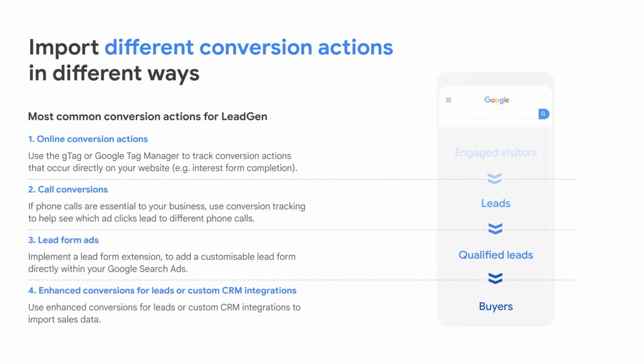Depending on your customer journey, it makes sense to import different conversion actions in different ways. 1. Import online conversion actions by using G-Tag or Google Tag Manager. 2. Utilize conversion tracking to import click leads to different phone calls. 3. Implement a lead form extension via Google Ads to import leads from ads. 4. Use enhanced conversion for leads or custom CRM integrations to bring in final sales values. Let me walk you through this last solution, enhanced conversions for leads.